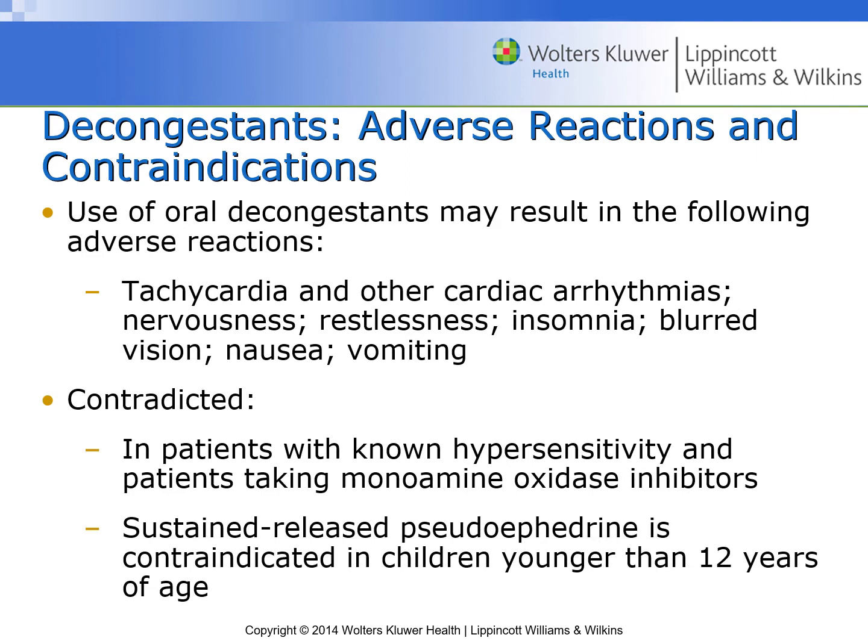Adverse reactions and contraindications for decongestants. Use of oral decongestants may result in the following adverse reactions: tachycardia and other cardiac arrhythmias, nervousness, restlessness, insomnia, blurred vision, nausea, and vomiting. They are contraindicated in patients with known hypersensitivity and patients taking MAO inhibitors. Sustained-release pseudoephedrine is contraindicated in children younger than 12 years of age.